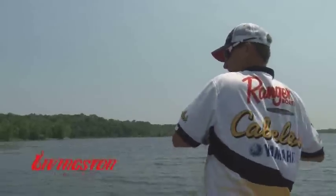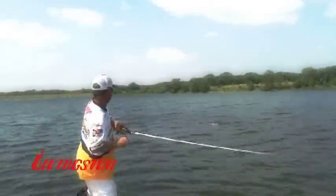I think the reason these fish hit these baits so well is not just the action that the baits have, but the lighted eyes and lighted tail. There's a good one. That's a big one.